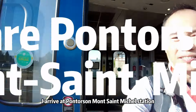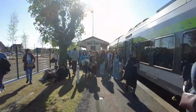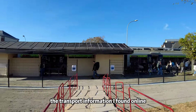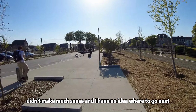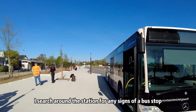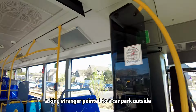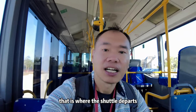I arrived at Pontorson Mont Saint-Michel station at about 6 p.m. Once out of the station, I felt lost. The transport information I found online didn't make much sense, and I have no idea where to go next. Frantically, I searched around the station for any signs of a bus stop. And thankfully, a kind stranger pointed to a car park outside. That's where the shuttle departs.